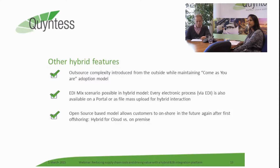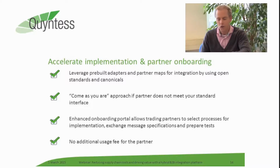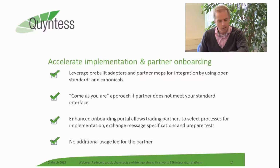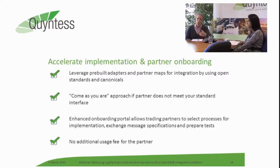Last point that I would like to bring forward in this hybrid integration approach is the importance of the acceleration of the implementation and the onboarding of partners. We already mentioned it as part of the key challenges to businesses today. How can you integrate these partners faster, better, and with less effort on your own hand? We do that in different ways, partially by accelerating the implementation, using the intellectual property, the maps, and all the standard processes that we already have available on the platform today, and using standards and canonical formats as much as possible.